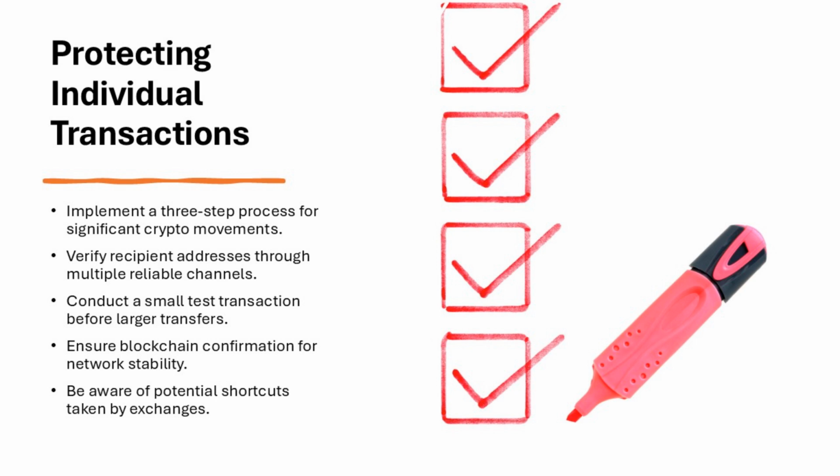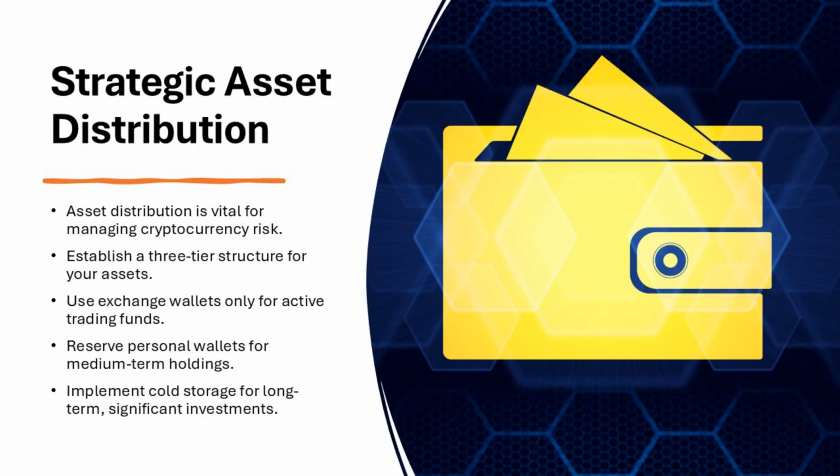Another warning sign. Your final defense layer is asset distribution, keeping your crypto strategically separated. Instead of keeping everything in one place, create this 3-tier structure. 1. Trading funds, exchange wallets. Only what you're actively using. 2. Reserve funds, personal wallets, your medium-term holdings. 3. Long-term holdings, cold storage, maximum security for significant investments.